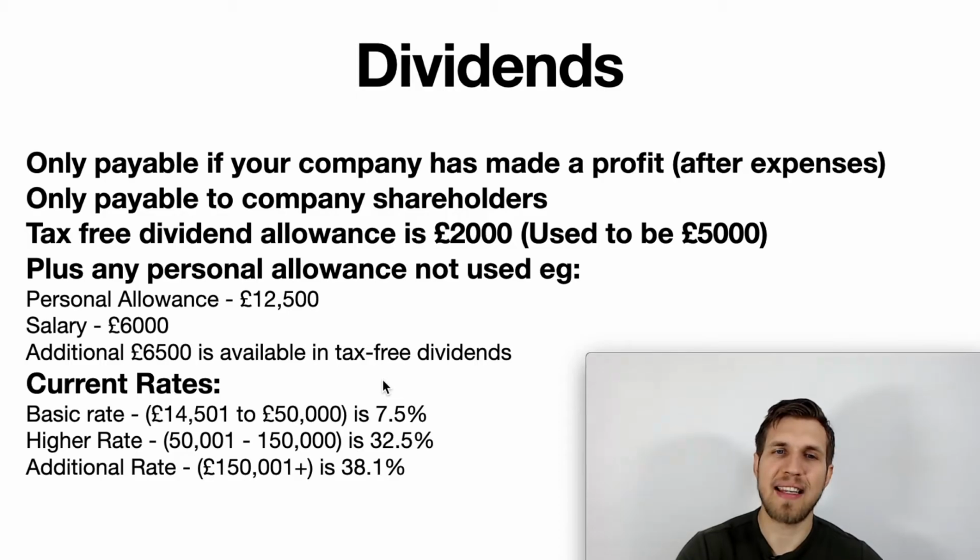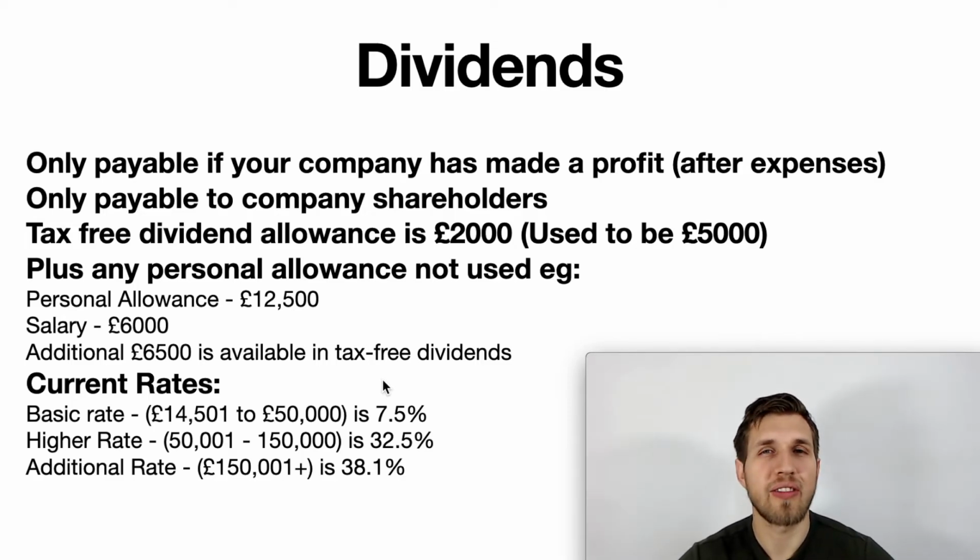Now, the current rate for dividends is actually much better than income tax. As you can see, the basic rate from 14.5 is only 7.5% up to 50, and from 50 to 150 is only 32.5%. And then the additional rate is 38.1% on anything above £150,000. So as you can see straight away, the taxes for dividends are much, much lower than they would be for income tax.